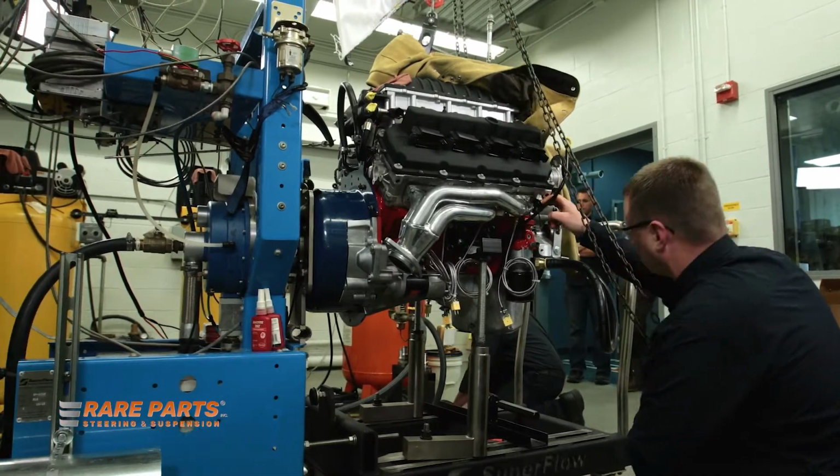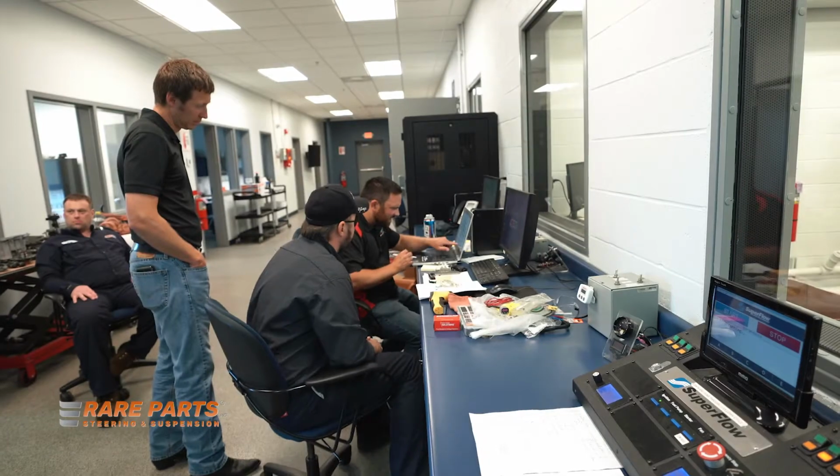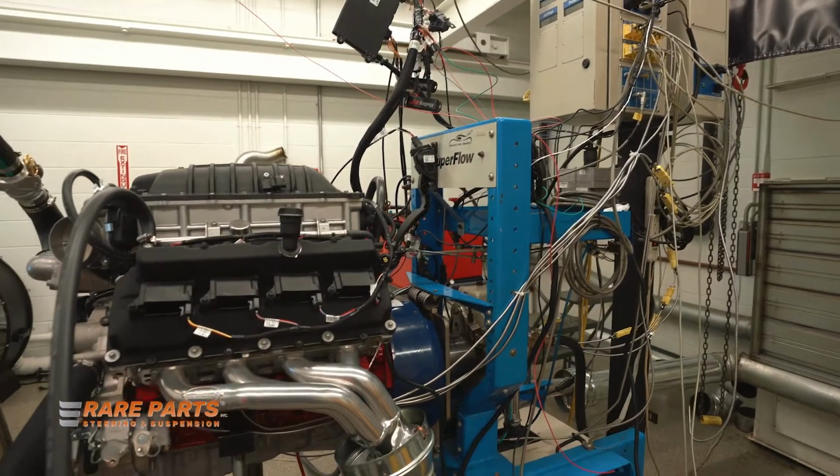Ryan from Advanced Fuel Dynamics is with us here today to install a state-of-the-art system that reads the fuel before it gets to the engine so that it can proactively change the engine tune to run optimally on E85.